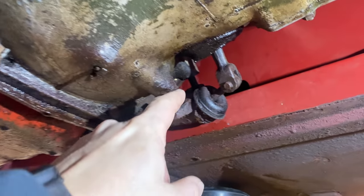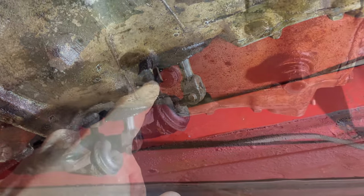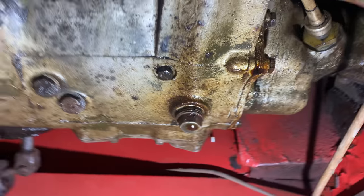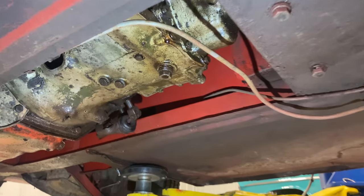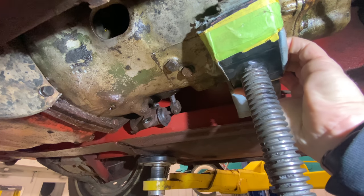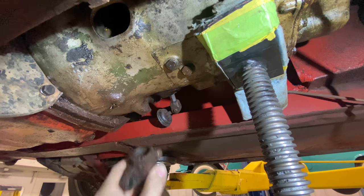I've run into a little problem. The bolt that holds on the slave cylinder on that side is actually hitting the frame and it won't come out any further. So maybe the transmission mount has collapsed a little bit. So I'm going to take a jack and try to hold the transmission up with this jack. I'll crank it up and push up on the transmission and hopefully I'll be able to get the bolt out then. There we go, now I have enough room to get the slave cylinder out.